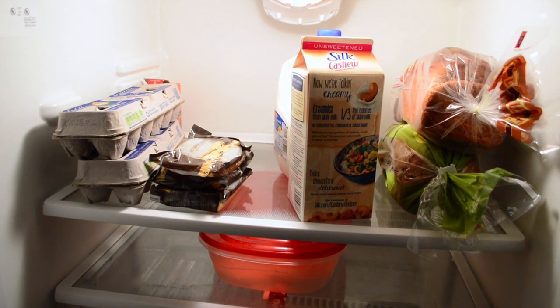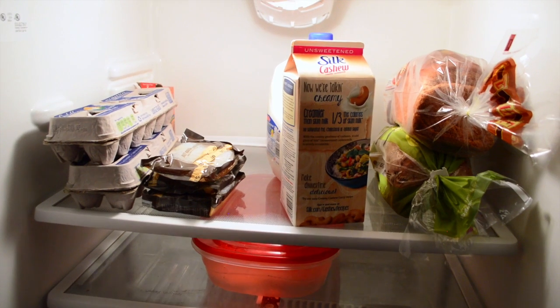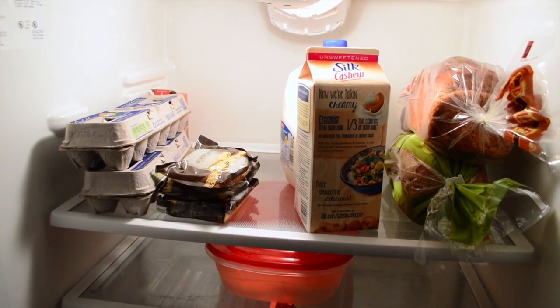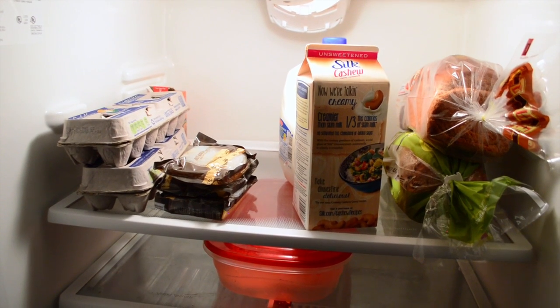And then this is also my leftover refrigerator. So like these are leftover pancakes. We'll throw any extra leftovers or big pots that we might have. It's pretty bare right now, but that's what this refrigerator's for.